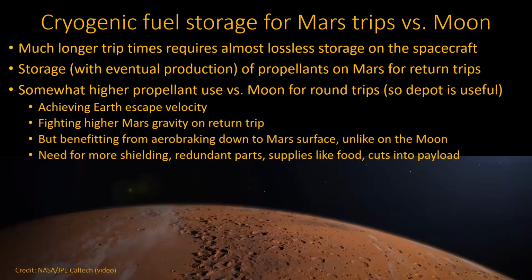People argue about the cost of going to the Moon or Mars first, but besides the factors already mentioned, the long trip to Mars does mean a need for more shielding, that's for radiation or micrometeorites, and you need more redundant parts because replacement shipments just can't happen quickly. I mean, it takes a couple of years to get there. And you also need a lot more supplies, such as food. All that cuts into the payloads. And that really factors into the cost of actually going.